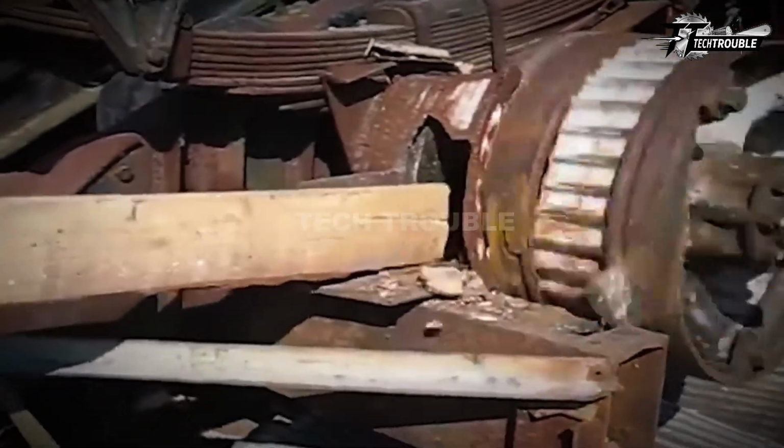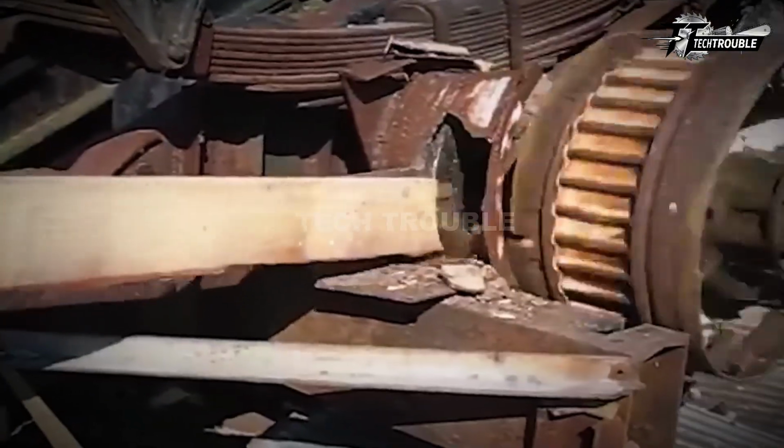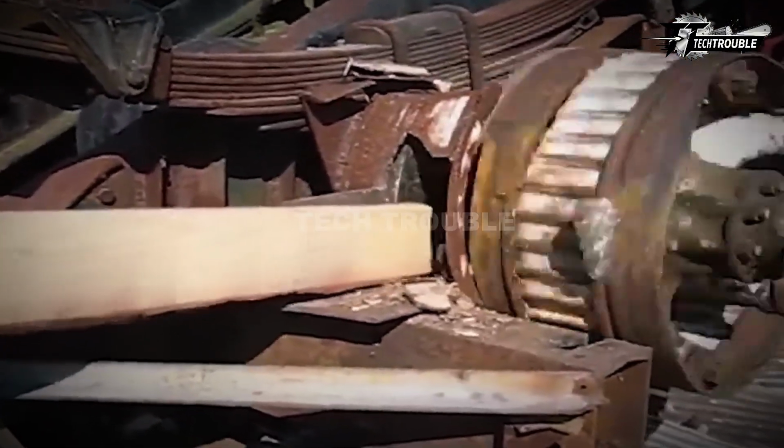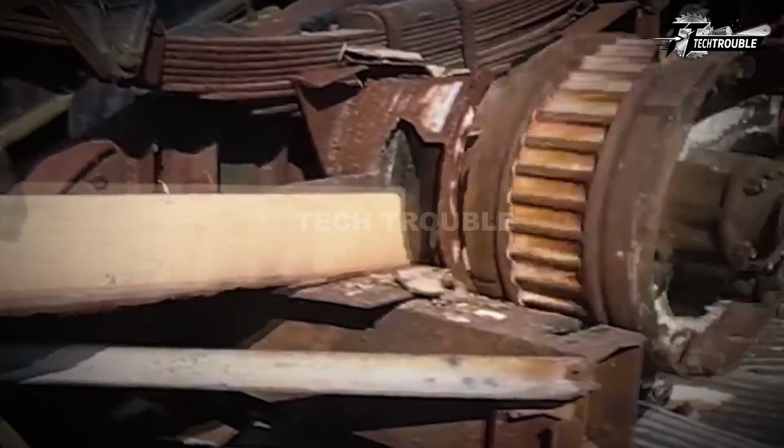Step into the heart of raw industrial power. This old-school drum chipper may look worn, but when it spins up, it chews through timber like a beast, shredding entire logs into slabs with mechanical precision.